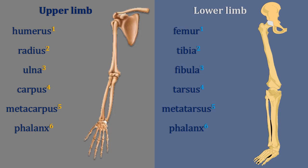The upper limb consists of 6 types of bones. First, the humerus. The end of the humerus is attached to the pectoral girdle. The lower end of it is attached to the radius and the ulna. Both of them are attached to the carpus bones. This carpus bones is the foundation of the formation of the wrist. The carpus bones are then attached to the metacarpus bones which form the palm. And finally, the metacarpus bones are attached to the phalanx bones that form our fingers.